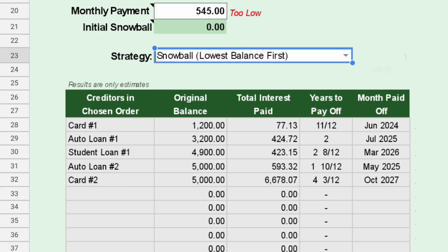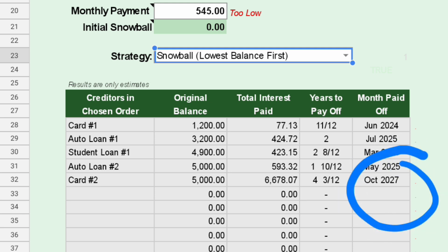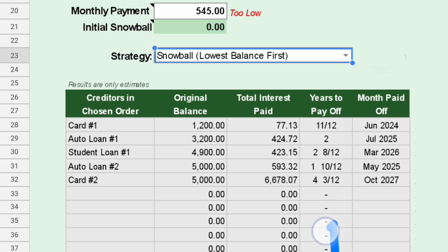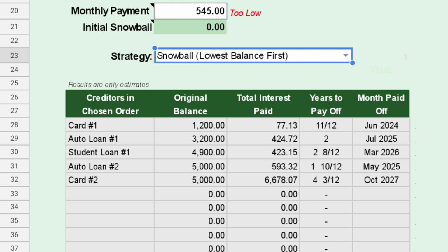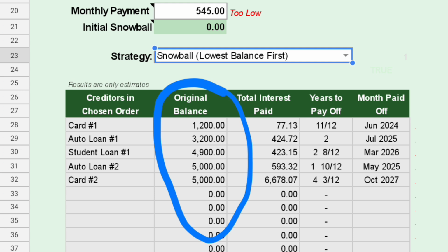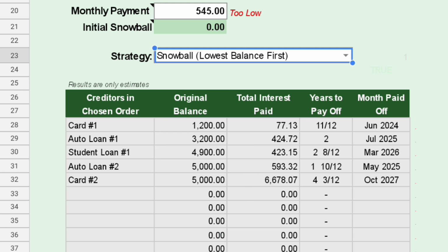Let's see what happens. As you can see here, just by using the snowball method, we are now knocking off about 7 or 8 years. So this debt will be paid off in about 4 years and 3 months, and you'll be all debt-free by October 2027. And if you don't know what the snowball method is, basically it's going to be taking your smallest debt, as you can see here, and paying it off until your largest debt, using your minimum payments as a snowball.